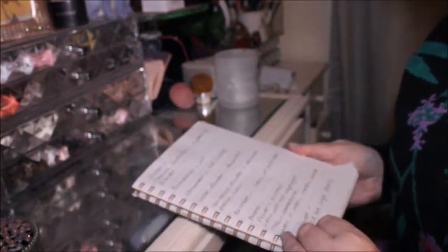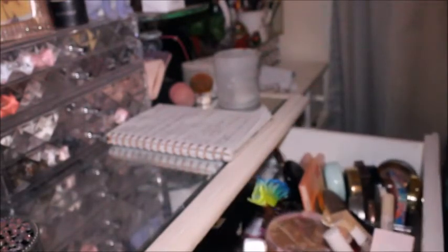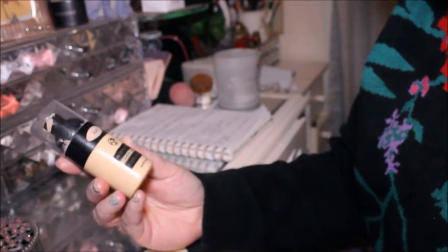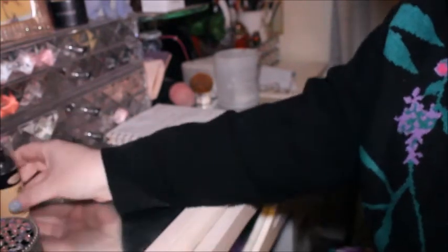Foundation is telling me to bring in W7. I will bring it in, but I think I'm going to concentrate on that Primark one I've got. This one is a bit deep for me, so I could mix them. This one is in the shade Buff. It's the High Definition Camera Ready Foundation. So we'll choose that.